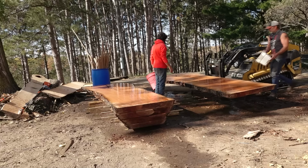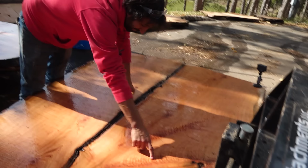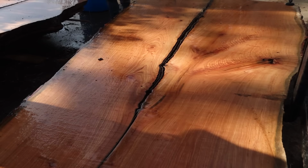Wow. There's so much stuff going on here. Look at all the different little crotches up here. Here, here, here, and here a little bit. We got some more figure coming up in here too. What slab is this? Was it 10? 10. That's 11. Oh, and 11 is almost even more insane.